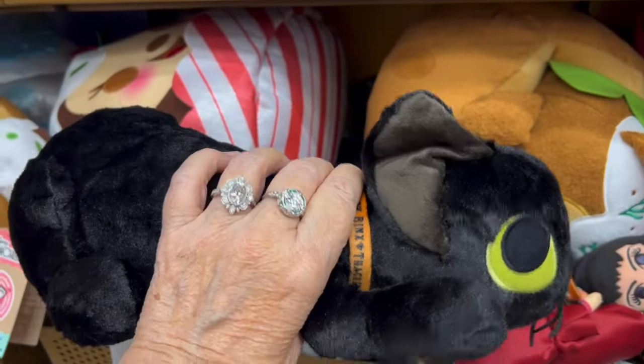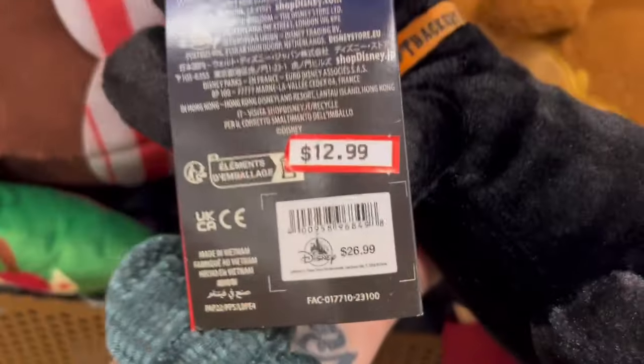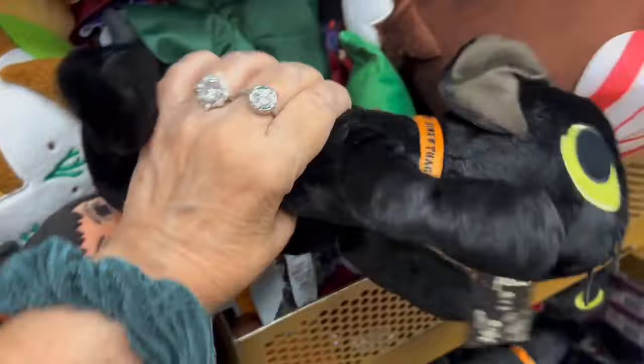Okay, so this is Binks from Hocus Pocus, and he's only $12.99, regularly $27. Maybe he'll bring you some good luck.